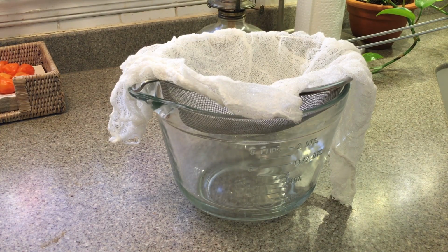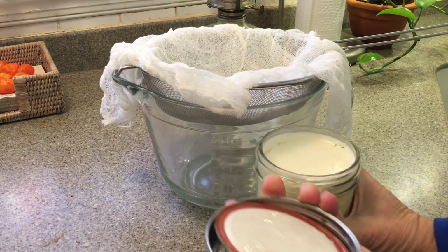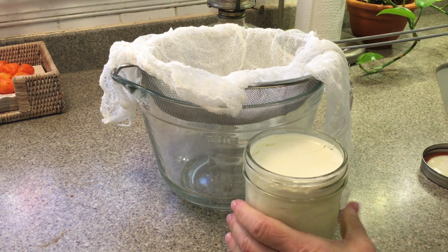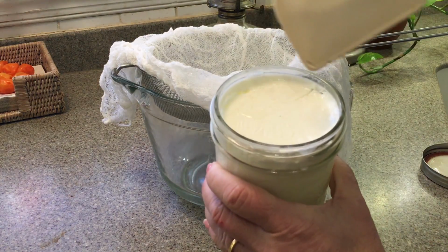Now, here's a step you don't have to do because your yogurt's ready. This is draining off the whey. Again, I've got cheesecloth, which is fancy for me. I usually use coffee filters, but dang it, I couldn't find the coffee filters, which is odd. We don't really use a coffee maker.